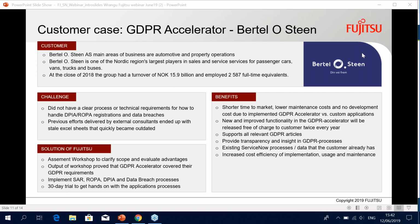It provides high transparency and insight in the GDPR processes, as you could see from Jenny's excellent demo. You can also integrate some of these with other ServiceNow products or existing processes that customers already have in ServiceNow. Jenny mentioned GRC, security operations. You also have links to CMDB and business service portfolio, just to mention a few. Lastly, you have increased cost efficiency of implementation, usage, and maintenance.